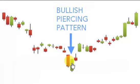The more penetration into the prior day's black body, the more likely it will be a successful reversal. So if this close here was even up higher into this, guys, like at this area, it would show even more strength that a reversal is going to be taking place. That's something you want to pay attention to. I'm going to read that again quick. The more penetration into the prior day's black body, the more likely it will be a successful reversal pattern.